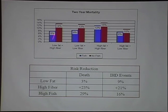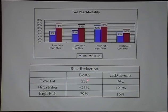This was the DART study, which came out about 20 years ago. If we look at 2-year mortality, those on a low-fat, high-fiber diet without fish, 2-year mortality is 14%. Same diet with fish in the diet or a fish oil gel cap, it's 8%. Across the board, no matter what other components of the diet you followed, if you took in fish oils, you did a lot better. The low-fat diet decreased your risk of dying by 3%. The high-fiber diet increased your risk by 23%. High-fish diet decreased your risk by 29%.